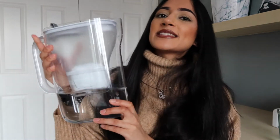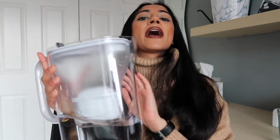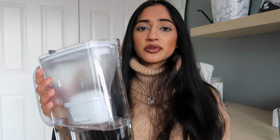So my next item here is my Brita Filter Jug. This is probably my favorite item out of everything. So in my house, we usually used to get all of our water from Costco. And you can imagine there's 7 people in my house, how much plastic we used to go through from the packaging of the bottles and also the cases.